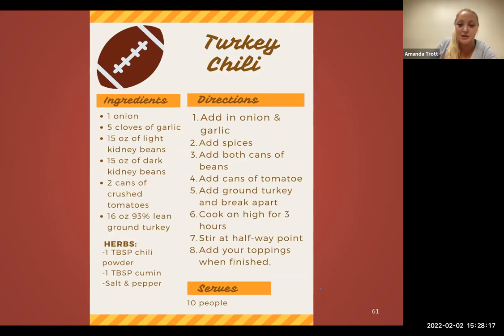usually on your chili. So you add in the onion, add your spices, both the cans of beans, the tomato cans, add your turkey and break it apart. You cook on high for 3 hours, and then halfway through, break up the turkey all the way because there will still be chunks in there. And when you're finished, you can add your toppings that you like.